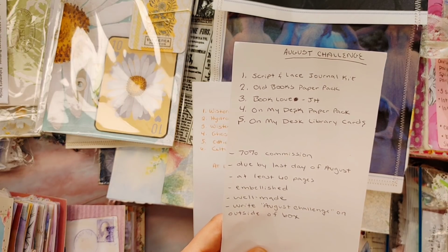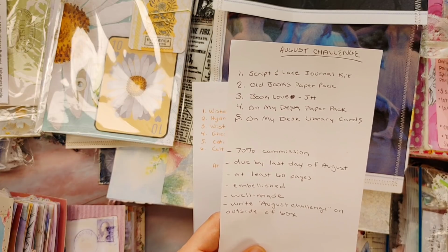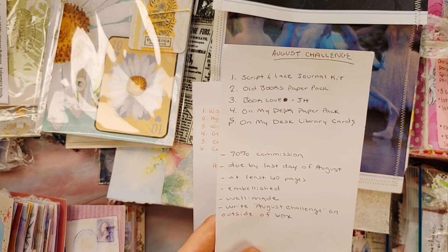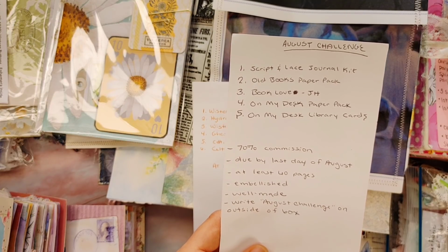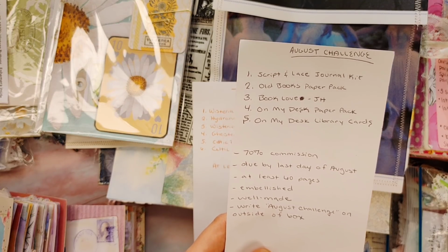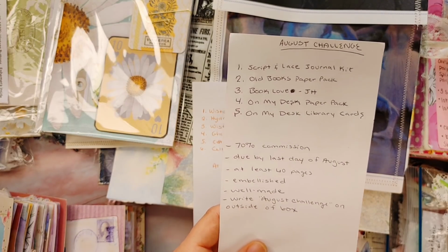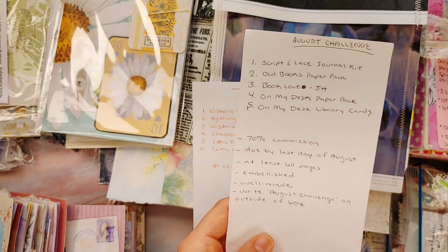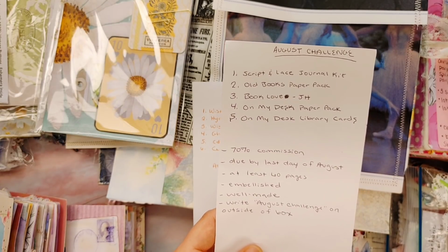So you have to use at least 3 of the 5 in each journal. You get extra commission, so 70% instead of 60%. Due by the last day of August, at least 60 pages. It has to be embellished, well made, and on the outside of the box you have to write August challenge. If you don't write that it's a challenge in the month on the box, it gets put with the rest of the regular marketplace journals and it doesn't get opened in time.